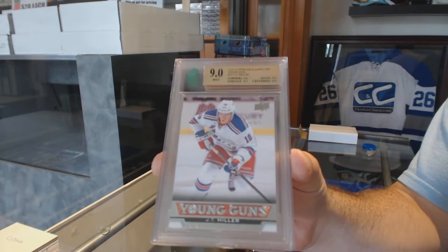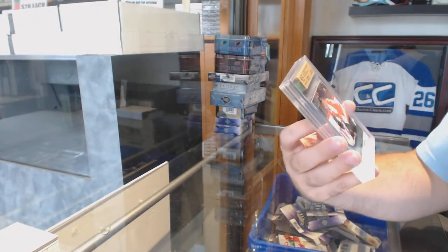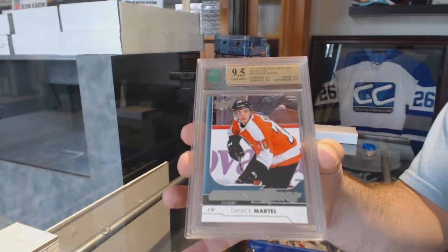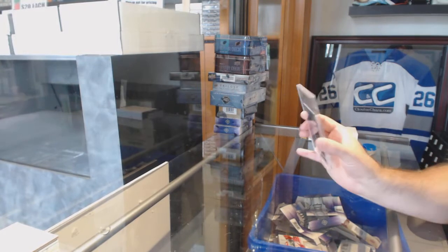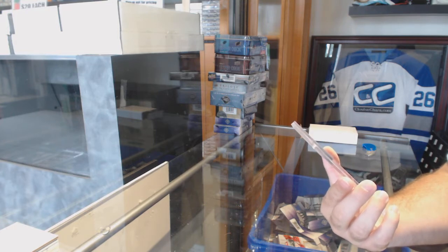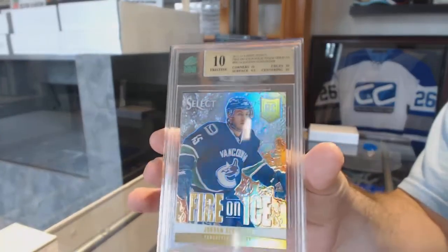We've got a Young Guns graded 9 for the Rangers, JT Miller. We've got a 9-5 Young Guns for the Flyers, Danick Martell. Ooh, there we go. That's cool. We've got a Fire on Ice number 210, graded pristine 10 for the Vancouver Canucks, Jordan Schrader.